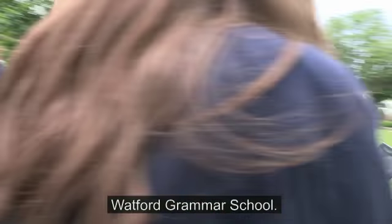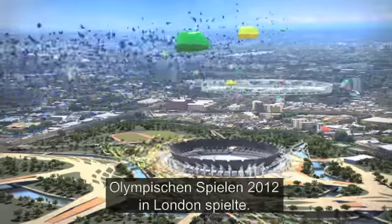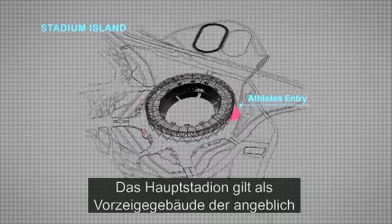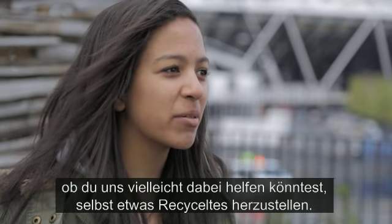At Watford Grammar School, a team of students are researching the part recycling played in the 2012 London Olympics. The flagship building is the main stadium for what is claimed to be the greenest, most sustainable Games ever. And we were wondering if you could help us make something recycled of our own.